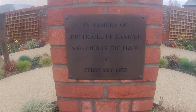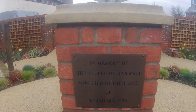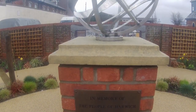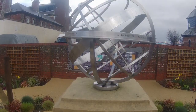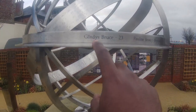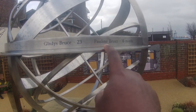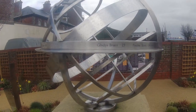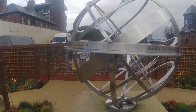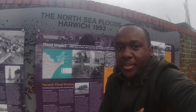So guys, I've just come here and I've seen that there's a memorial to those who died in the flood of February 1953. And I don't know if you can see it, guys, but along here you can see the actual names and how old they are. Obviously a very, very tragic event that happened round here. It's got a very, very beautiful garden which is actually a tribute to those who have sadly died. So guys, as you can see, the town was actually flooded, basically. And unfortunately there were a lot of casualties.